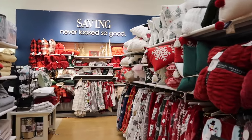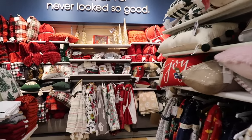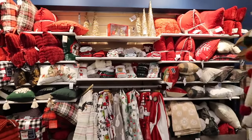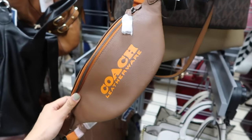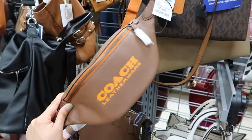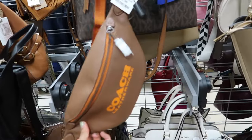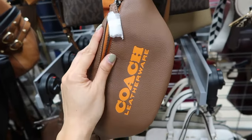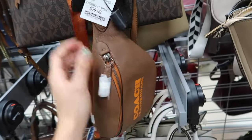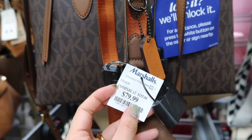Okay, why do I feel like Marshall's has so much more stuff than TJ Maxx and HomeGoods? Like, I'm seeing so much more Christmas decor here. Guys, I feel like I really scored. Look at this Coach little fanny pack slash cross shoulder bag. It really reminds me of the Louis Vuitton one. The leather on it, or whatever material it's made of, is so soft and feels so nice and high quality, and it's only $80 and it's usually $115.